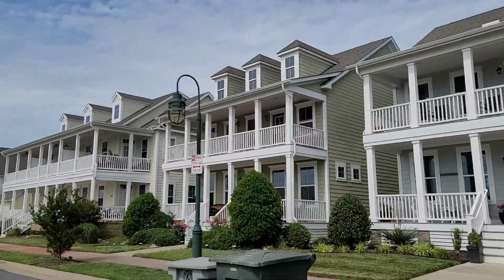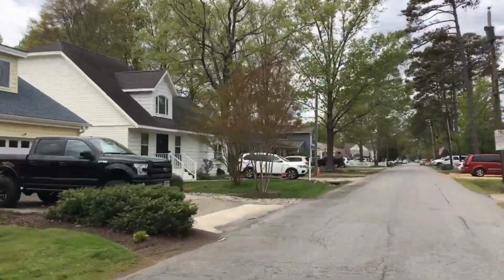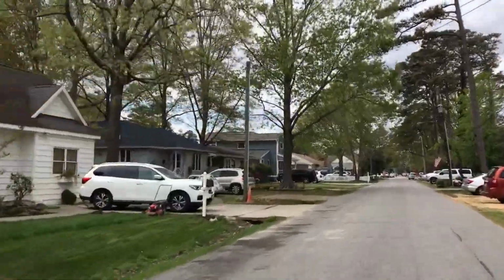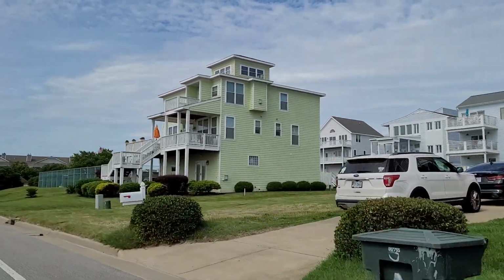Well, today we're going to talk about my top 5 beach neighborhoods in Virginia Beach or the areas around Virginia Beach. There are a lot of beach accesses, but some are getting expensive, so I'm trying to find the best values and my favorites for various reasons all across Hampton Roads, and we're starting right now.